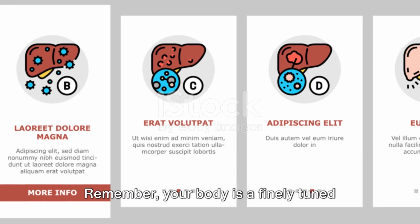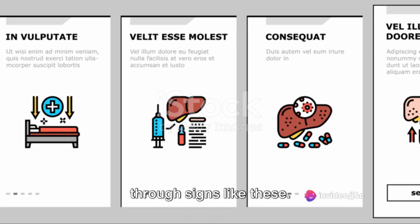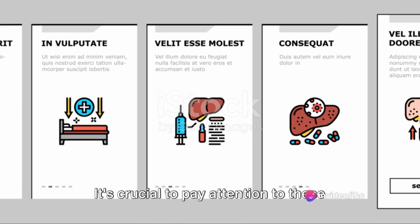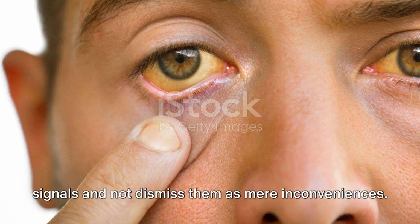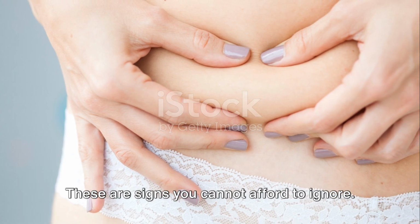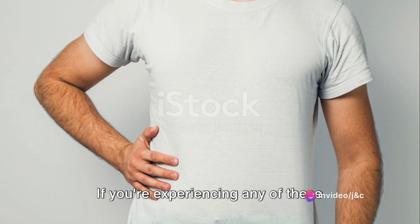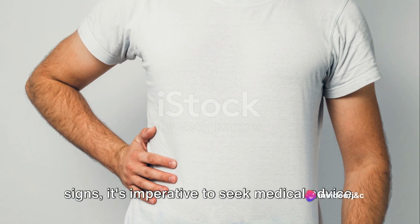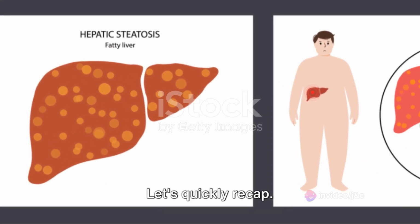It's about your health. Remember, your body is a finely tuned machine, and it communicates with you through signs like these. It's crucial to pay attention to these signals and not dismiss them as mere inconveniences. These are signs you cannot afford to ignore. Your liver is vital for your overall health. If you're experiencing any of these signs, it's imperative to seek medical advice. So there you have it, 10 early signs of a fatty liver.